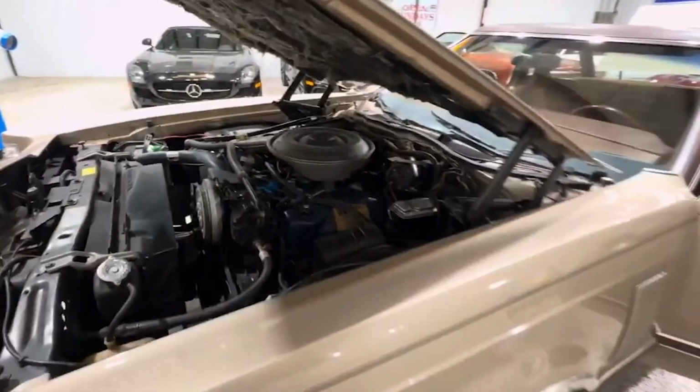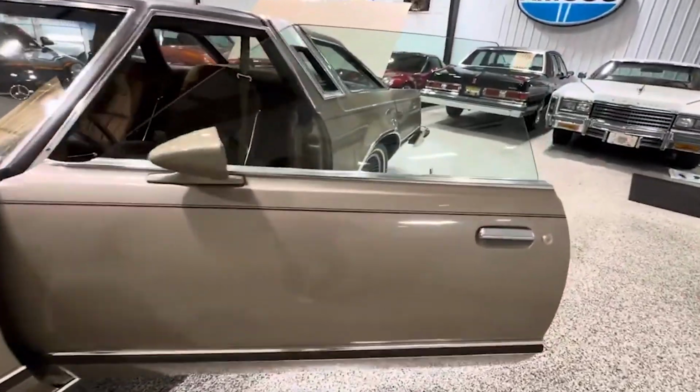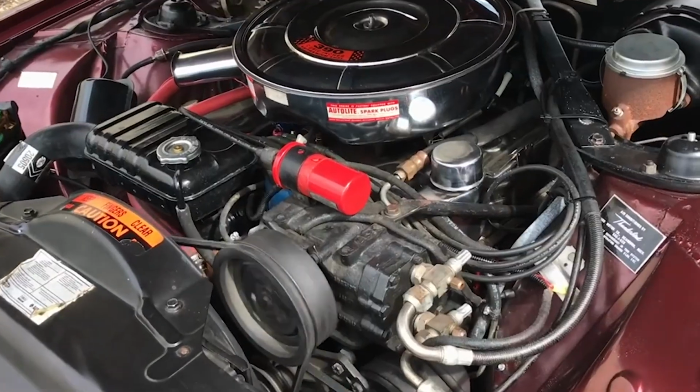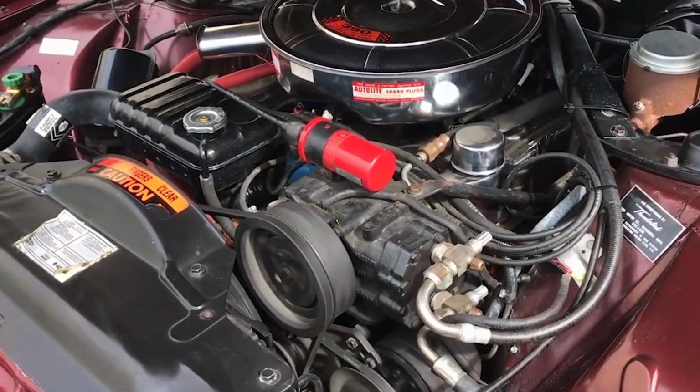But Ford wasn't interested in just copying the competition. They had a different vision, a car that married luxury with performance, comfort with speed. It was a gamble that paid off spectacularly.